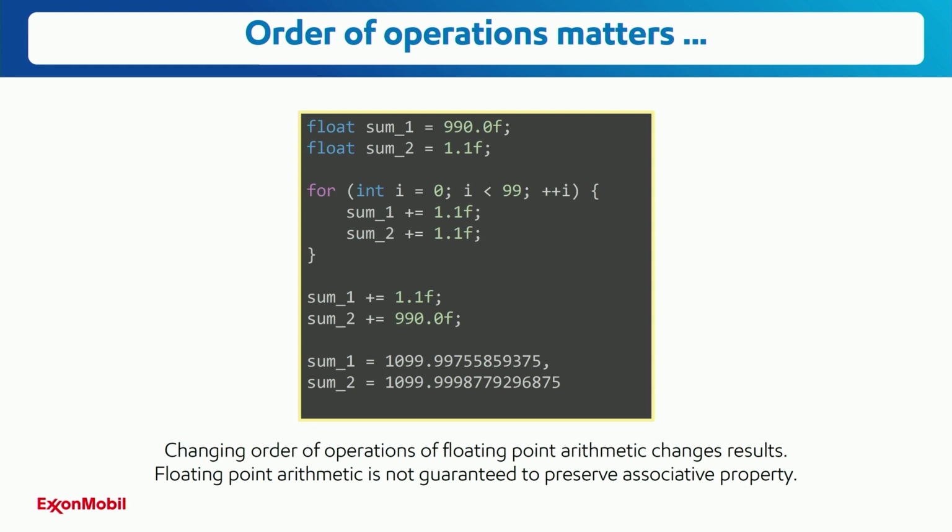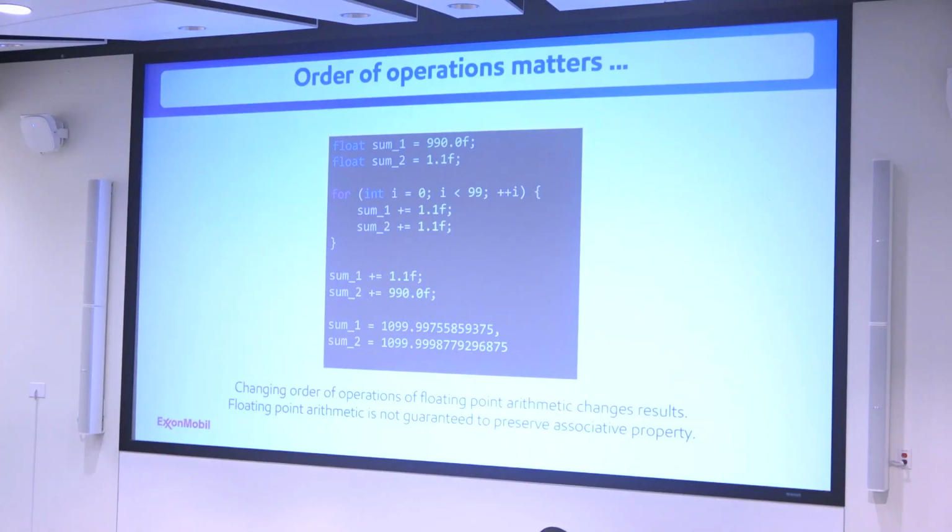Unfortunately, floating point arithmetic does not guarantee you this. And I'm going to show that to you with an example here. What I want to do here is add 990 and 1.1 100 times. I'm doing it in two different ways. In the first case, I take 990 and then add 1.1 to it 100 times. And in the second case, I start with 1.1, which is being added 100 times, and then eventually add 990.